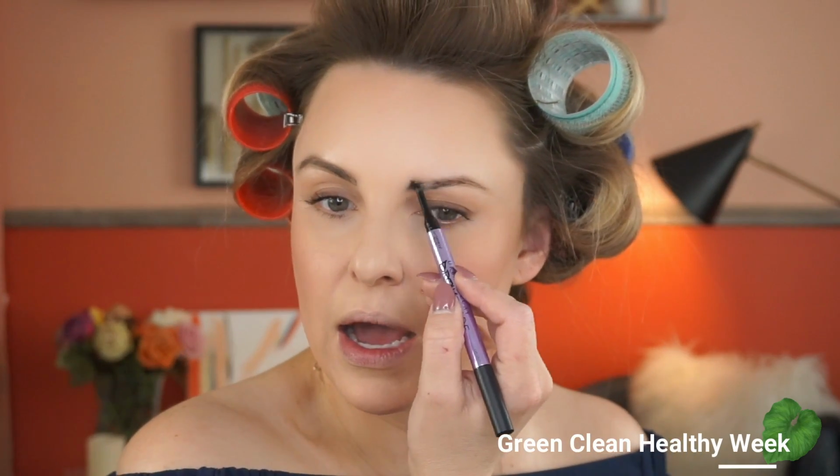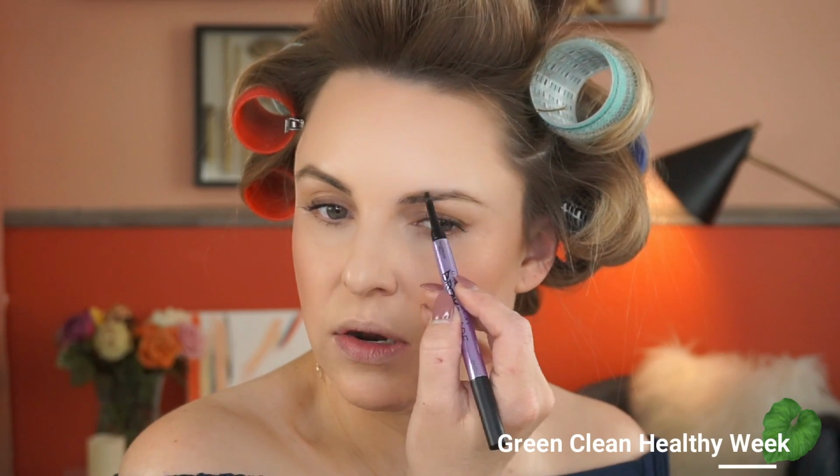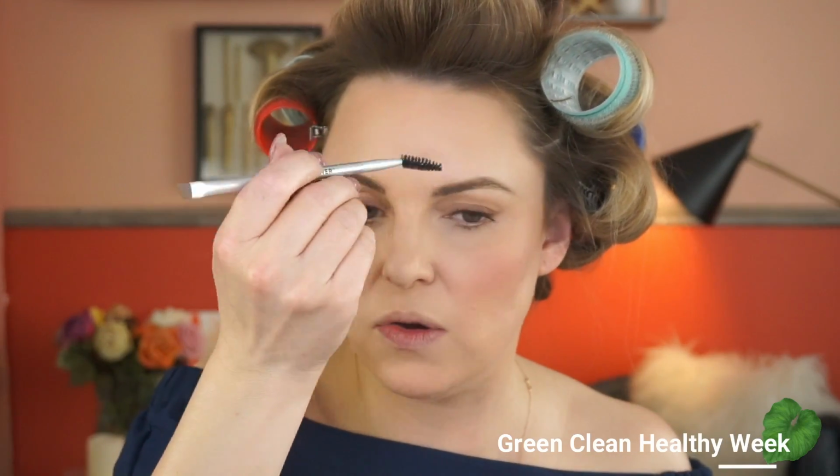I also use it underneath on this brow, and then I build. So you want to use this very lightly again in these strokes. I'm going to use it a little bit on the top because this brow is lacking hair compared to the other one. And so I just fill it in like that. Then I take the pencil side and I use the pencil where I am lacking hair and need it to look a little bit more realistic. Brush it through.